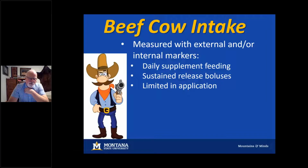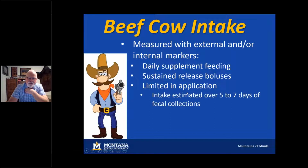But the thing I want you to realize is the old research, because of the techniques and fundamental problems with the technique, had limited applications. Intake was estimated typically over a 5 to 7 day period of collecting fecal samples. And keep in mind, this is probably following at least a 10 to 14 day period of marker equilibration, where you want the marker to be fed for a certain amount of time so it's uniformly distributed throughout the GI tract. Then you take 5 to 7 days of fecal collections scattered across the time of day because of non-uniform passage of marker as a function of time.